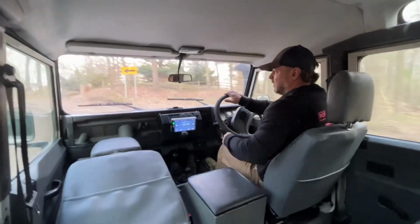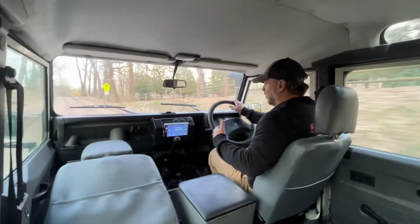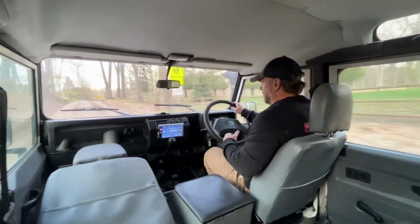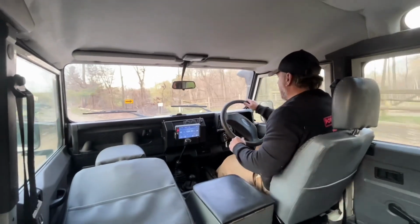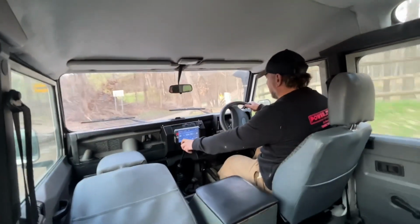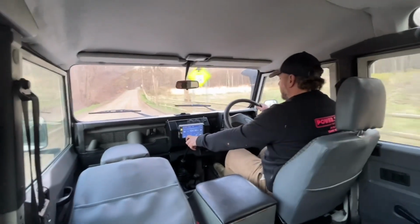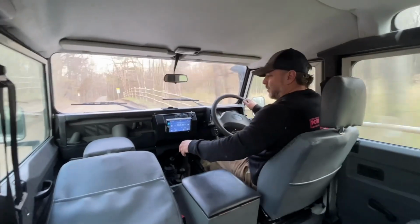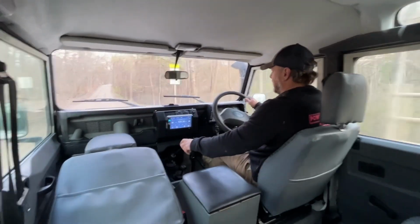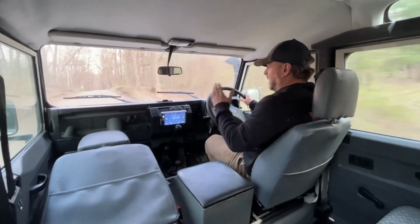So we're going uphill here in third gear. Plenty of low end torque, no problem accelerating uphill in third gear. Handles the bumps quite nicely. And let's accelerate through third gear. That's 35, 40 miles an hour in fourth gear, and 45, and there's fifth gear. So we'll get on the brakes up here.